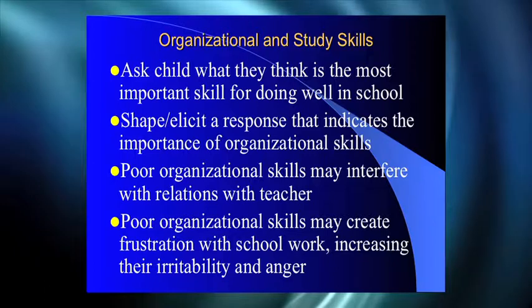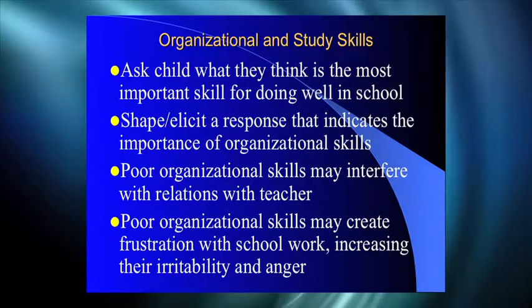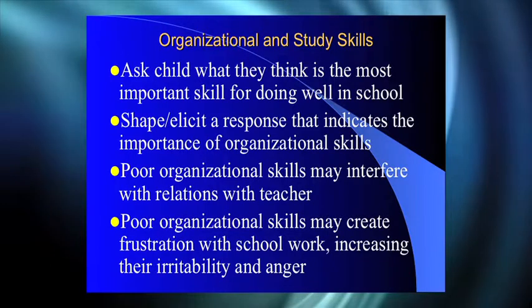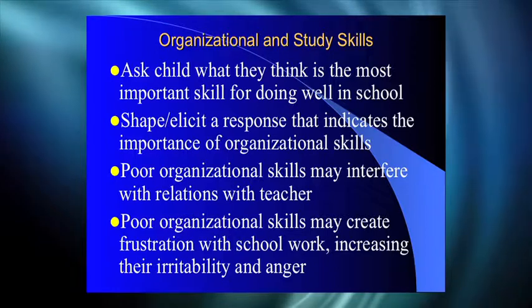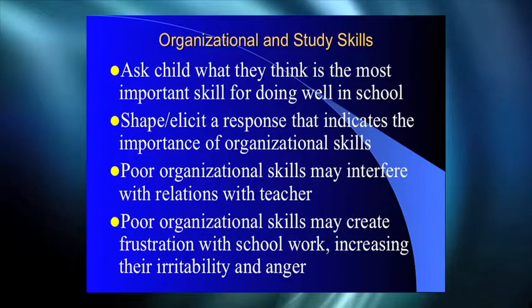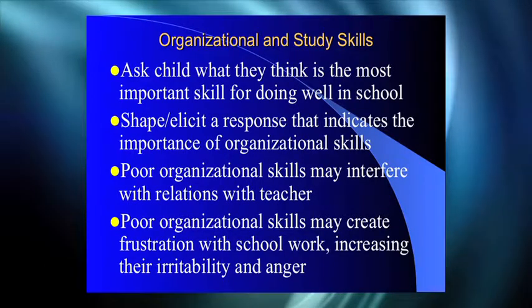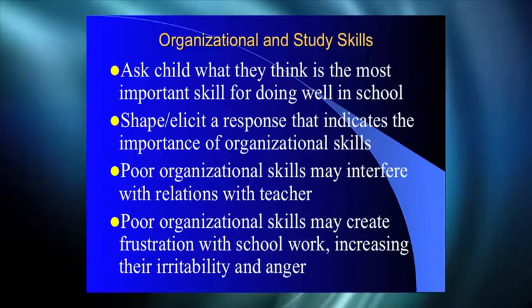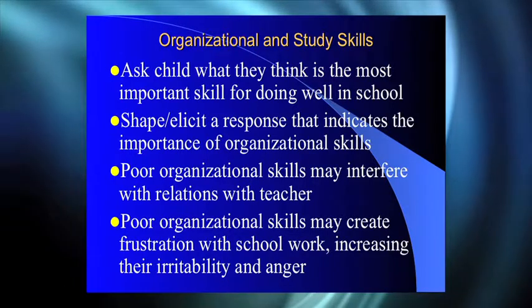So we'll ask the students, what are some of the skills you think that it takes to do well in school? And try to foster some discussion that doing your work, turning in your assignments is important. And in that case, knowing what your assignments are and being able to find them and turn them in are important steps in that process. So you can foster some discussion around that, and also about the fact that a lot of times the conflict with the teacher or even with the parents could be around missing assignments or missing work.